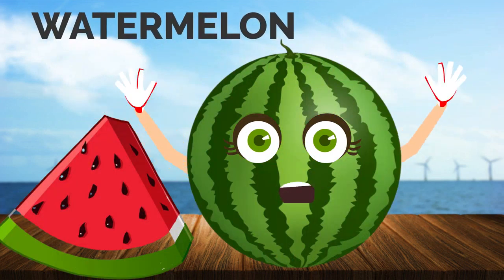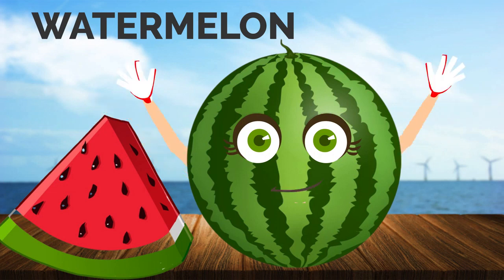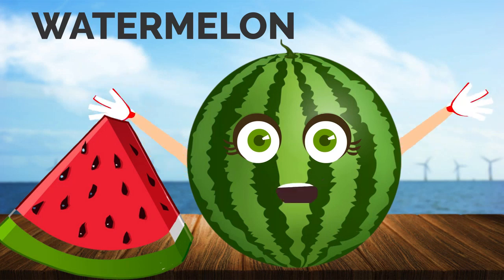I am a watermelon, a delicious and juicy fruit. I'm round and green on the outside with dark green stripes. I'm perfect for hot summer days. People love to eat me to stay cool. Watermelons are filled with water, which makes them refreshing.